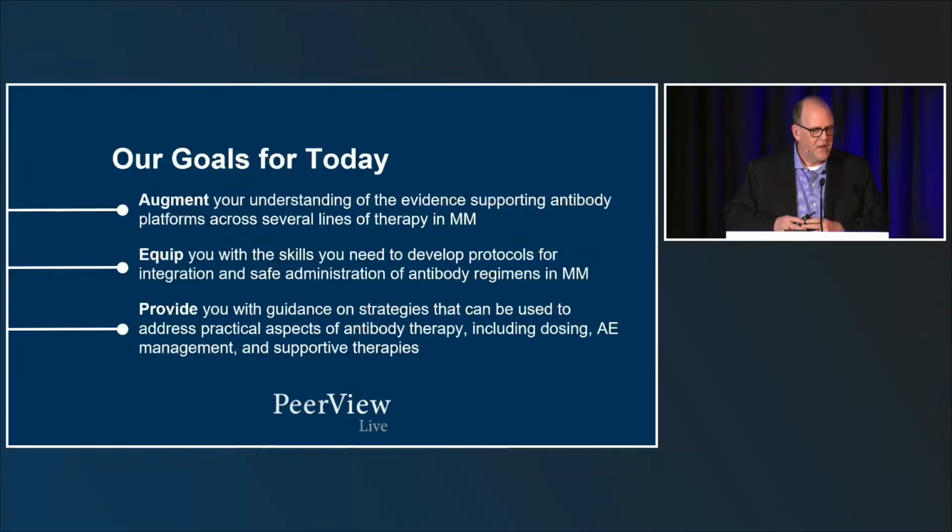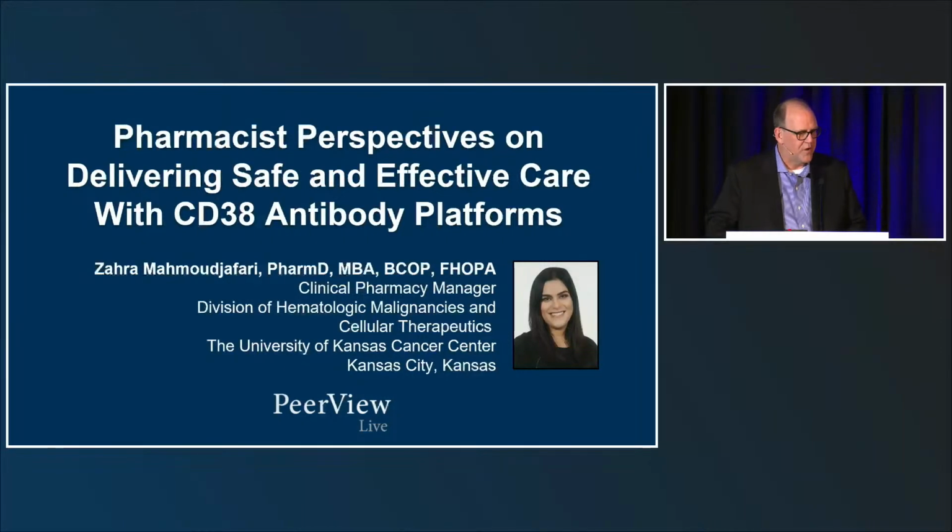So what are we going to do today? We're going to hopefully give you some ideas around the evidence that's out there and interpret that evidence. We're going to help to hopefully give you skills for how to manage integration of these agents into the care of individuals with myeloma. And then finally, give you some strategies that can be used for some of the practical aspects in thinking about how to manage some of the adverse events, how to think about dosing and days of the week types of things, adverse event management, and hopefully some more advanced supportive therapy ideas. So with that, I'll turn the podium over to Zara, and we thank you for your attention.